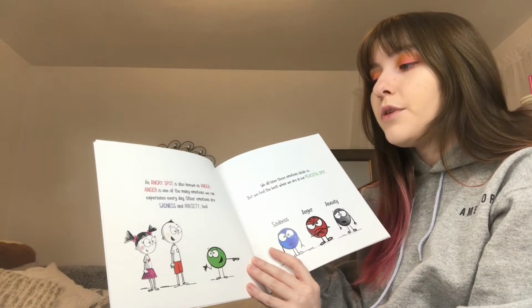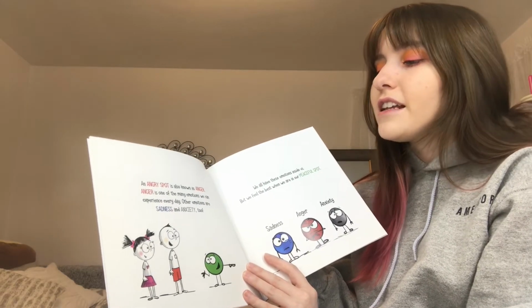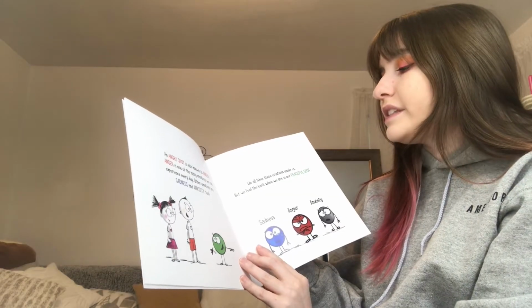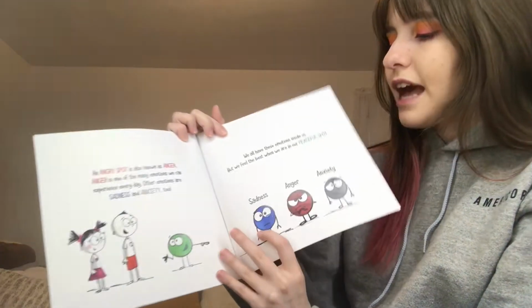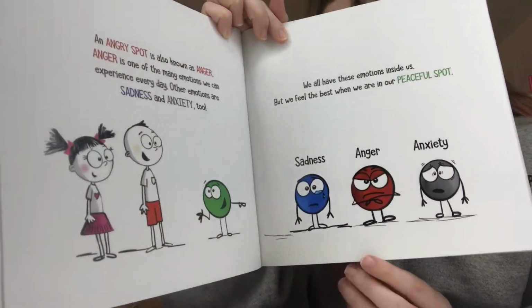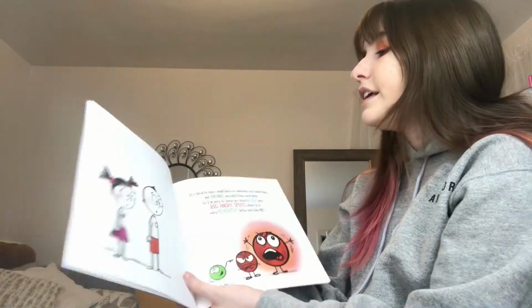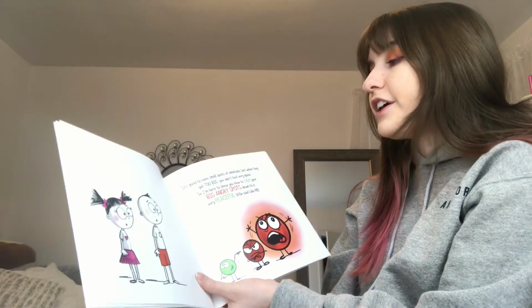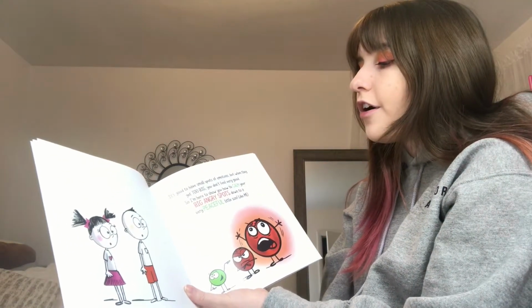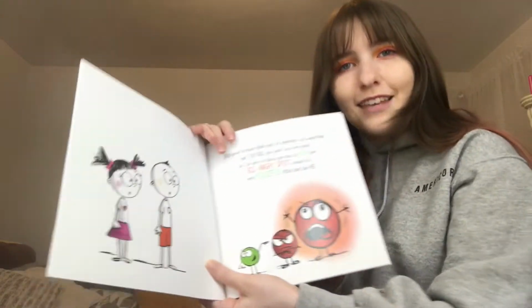Anger is one of the many emotions we can experience every day. Other emotions are sadness and anxiety too. We all have these emotions inside us. But we feel the best when we are in our peaceful spot. Sadness, anger, anxiety. It's good to have small spots of emotions, but when they get too big, you don't feel very good. So I'm here to show you how to calm your big, angry spots down to a very peaceful little size, like me.